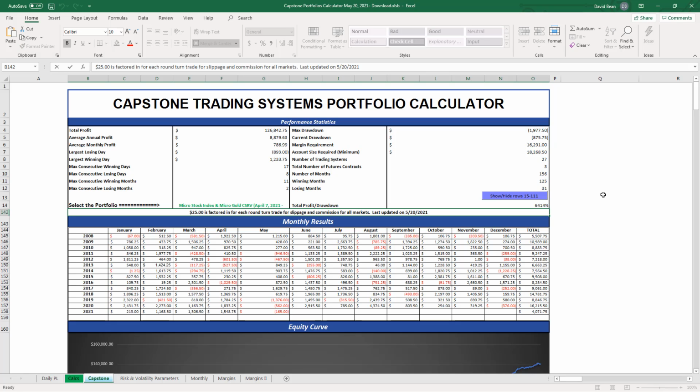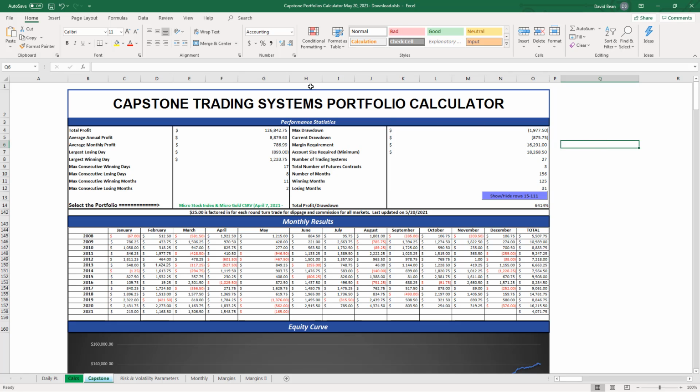Once again, 3 out of 8 portfolios are at equity peaks, and technically speaking, while the micro stock index and gold portfolio was only $16 away, and the others are doing well also. So good trading so far this week.